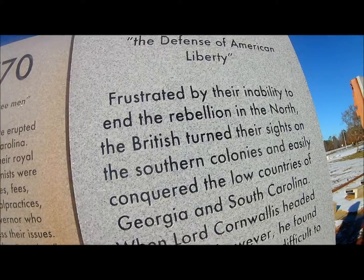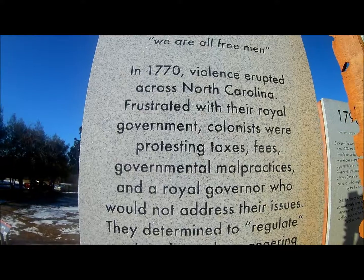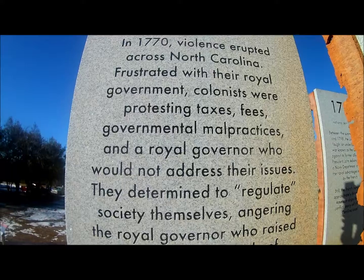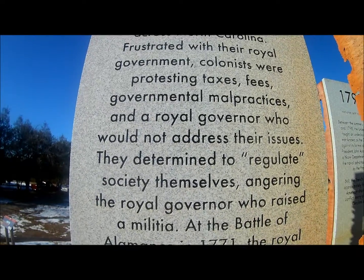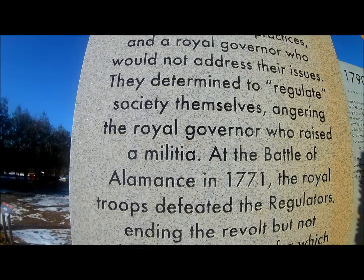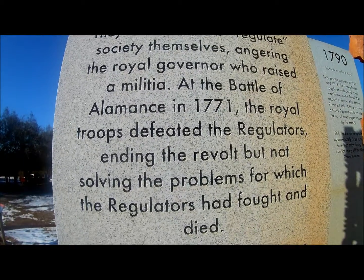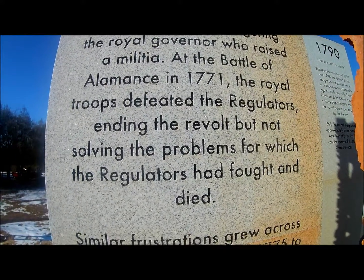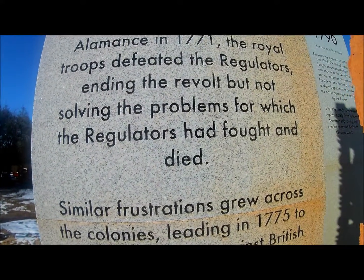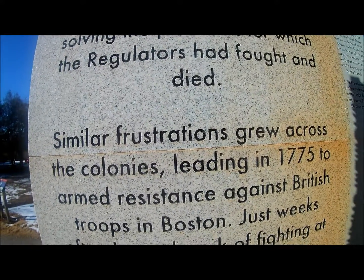1780, the defense of American liberty. 1770, we are all free men. In 1770, violence erupted across North Carolina. Frustrated with the colonial government, colonists were protesting taxes, fees, governmental malpractice, and a royal governor who would not address their issues. They determined to regulate society themselves, angering the royal governor, who raised a militia. At the Battle of Alamance in 1771, the royal troops defeated the Regulators, ending the revolt, but not solving the problem for which the Regulators had fought and died.